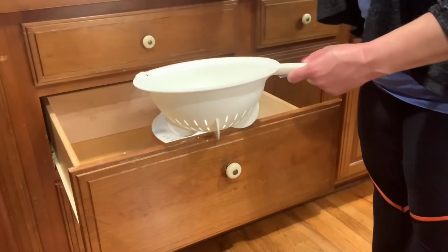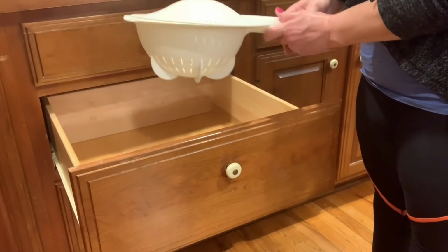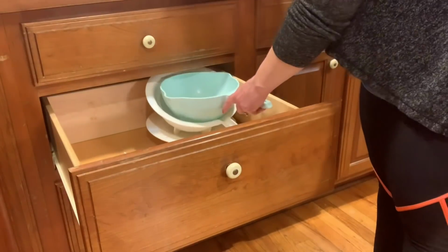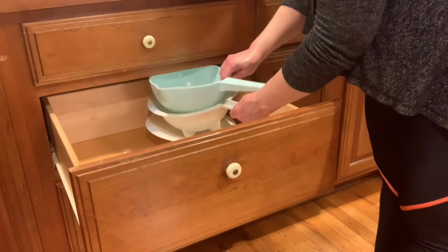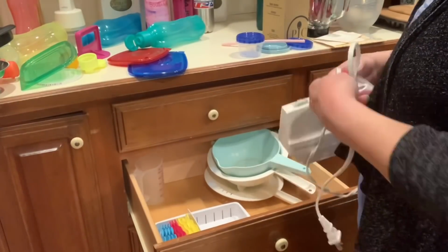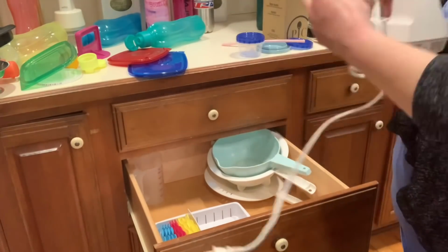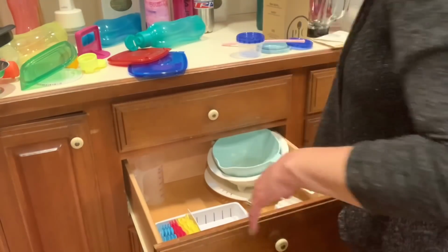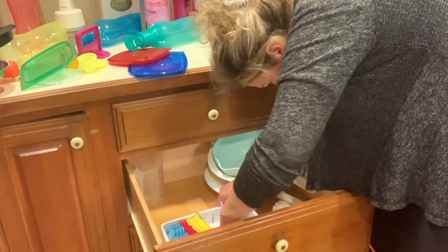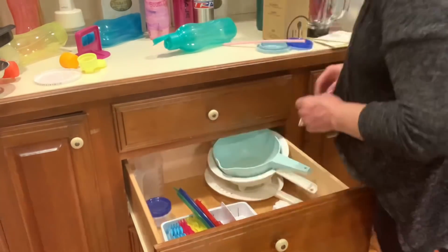Honey, that's a lid that you can actually put on the strainer. We just never use it. I was so confused. I was like, a flat strainer. Interesting. Yeah, it's just a lid. I was actually originally thinking of putting my strainers in the cupboard with the pull-out drawers, but this is actually closer to the sink. This is where I've always kept them. So I'm just going to go ahead and keep them here and put some of my Tupperware lids in here.